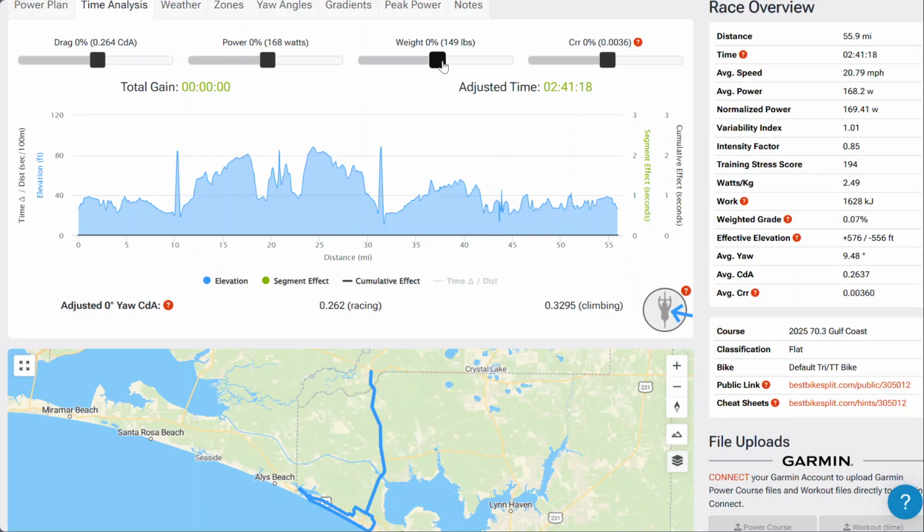Aero is going to get you the most benefit out here, along with some of those power increases, obviously. The athletes out here that are going to struggle if the wind is really, really high are the lighter athletes, believe it or not. The athletes that aren't built like the super featherlight hill climbers of cycling, those athletes are going to find a lot of success on this course, and it's going to come a little bit more natural to them.